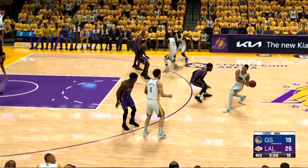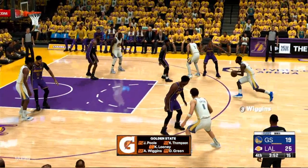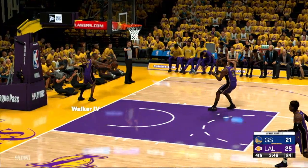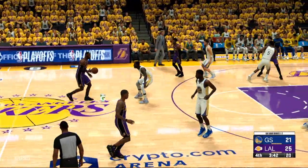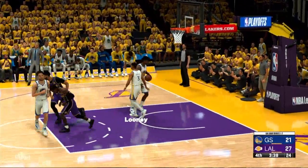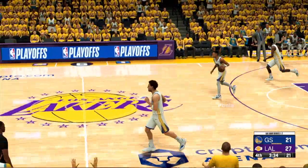On the court for Golden State to start the fourth. Green and Looney together inside. Thompson the two with Wiggins at the three. And it's Poole in at the one. Wiggins with a good use that time of the mid-range shot. The Lakers shooting around 39%. They'd like to get that higher. That's good. On the assist by James. James has got his fourth assist in this one.